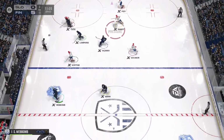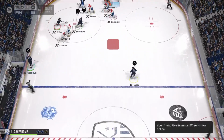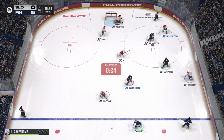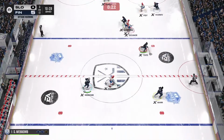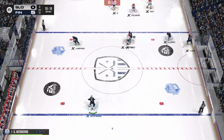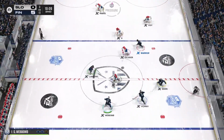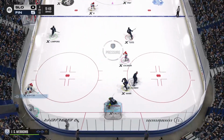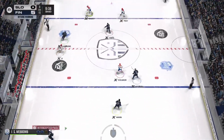Bryson's won the draw in his own end. Now let's see if they can clear it. Quick feed down low. Oh, smart heads-up play to put that one away. Toss it up in the neutral zone. Laying the body. Takes a shot, and that's blocked. Slides it up to Tompkins.